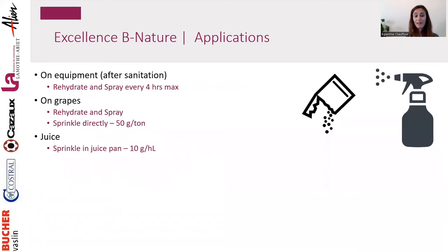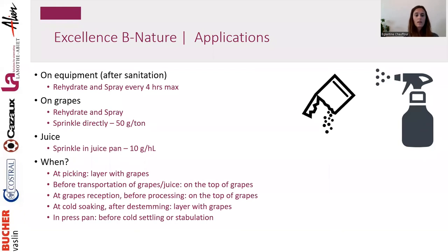How to apply it? On equipment, you can prepare a spray for all your equipment. Usually people sanitize it and then they spray this between each lot to make sure whatever is there is the Binature and not another microorganism. On grapes, you can rehydrate and spray, or you can directly sprinkle 50 grams per ton. On juice, you can sprinkle in the juice pan or rehydrate and put it in the juice pan. And here we're talking 10 grams per hectoliter.